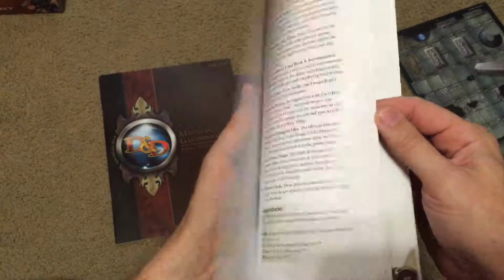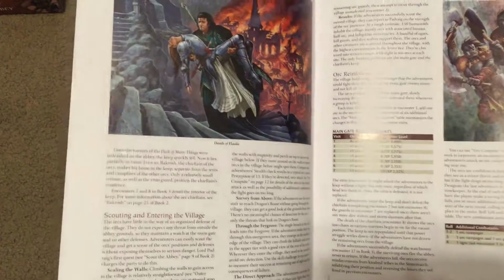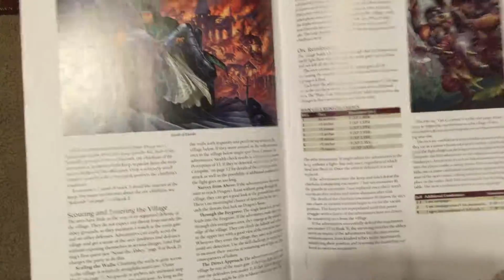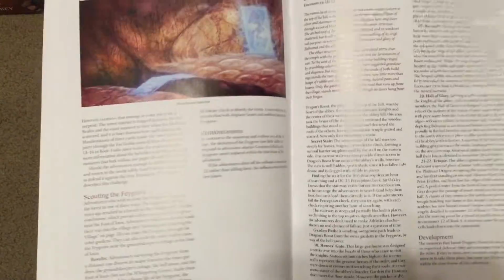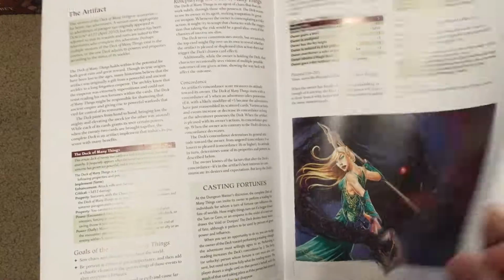Gardmore Abbey. I want to see a map of Gardmore Abbey. We saw the top. Let's see. There's the top of it. And how long? Oh, 17 minutes. No one's going to watch this. Let's see here. Oh, it looks good. It looks really good. That's it.